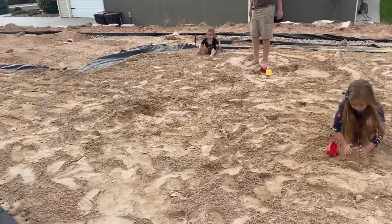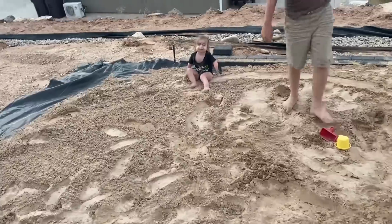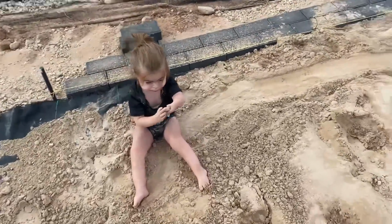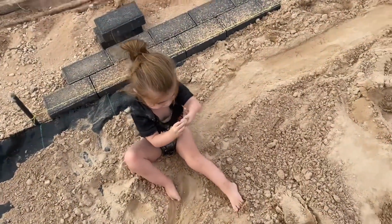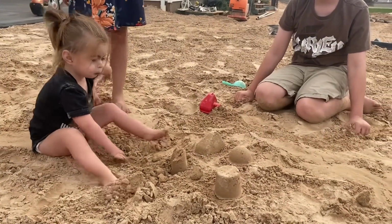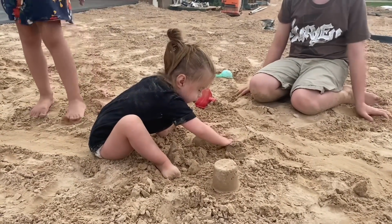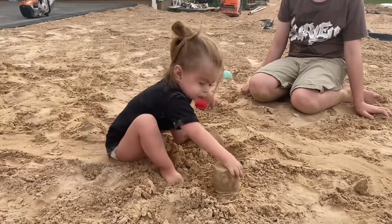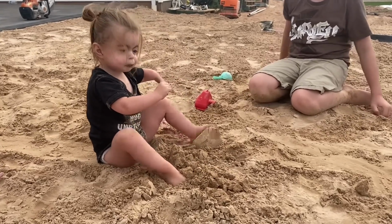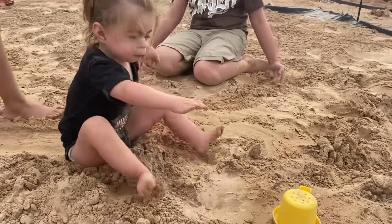And Freya is having the time of her life, huh? Except she keeps trying to eat the sand. Oh, you found a rock. That's better than the sand, I guess. Oh, she starts with the tower and knocking it down. Oh, and then she destroys the dome. Oh, and then whatever that was, don't eat it. No. And she destroys all of it. Freyazilla.